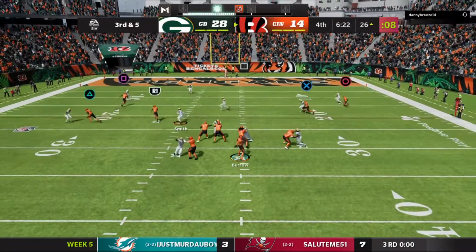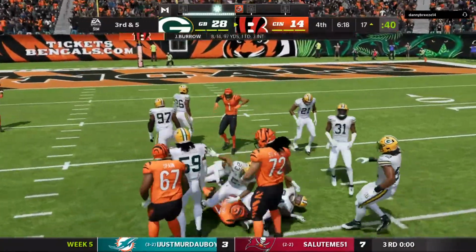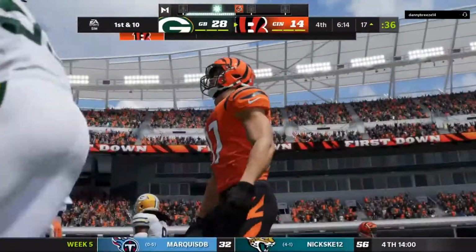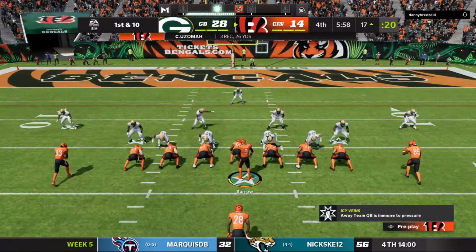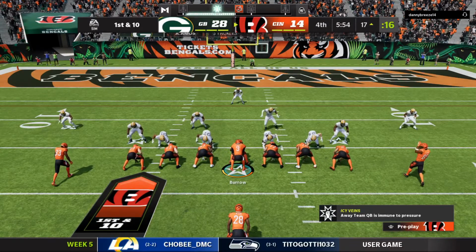From the gun on third down is Burrow. Open man is Uzama, and he's going to have a first down here as he gets this one to the 17-yard line. What a methodical drive this is turning out to be. That time 9 yards, and the sticks move again. So from the 17 now, here's a first and 10.